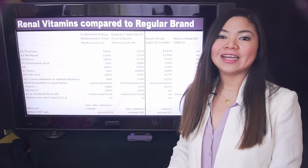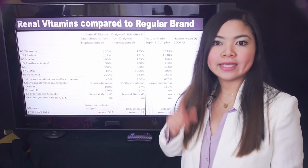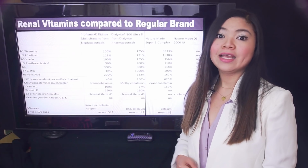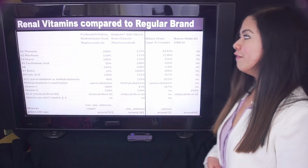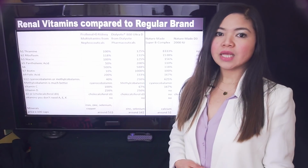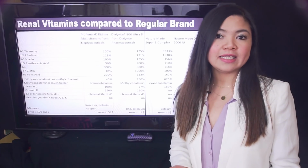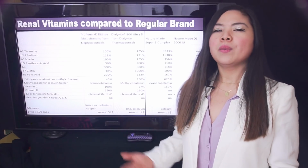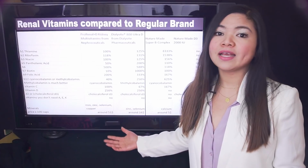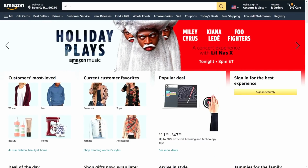If you can find any of the brands developed for kidney disease patients, get one of those instead, even if they cost more. Now, what about vitamin D? Nature Made and many other brands obviously sell vitamin D in dosages suitable for people with kidney disease. What you want is vitamin D3, the active form. Vitamin D2 is not good for you.